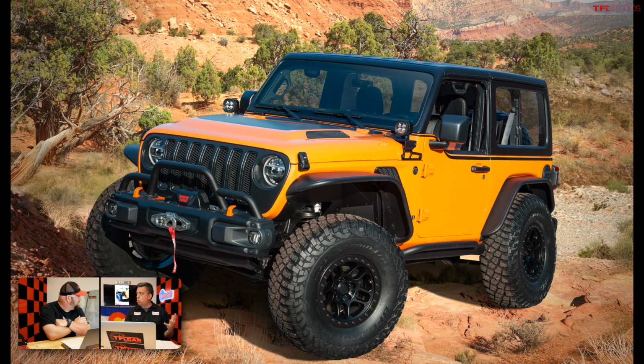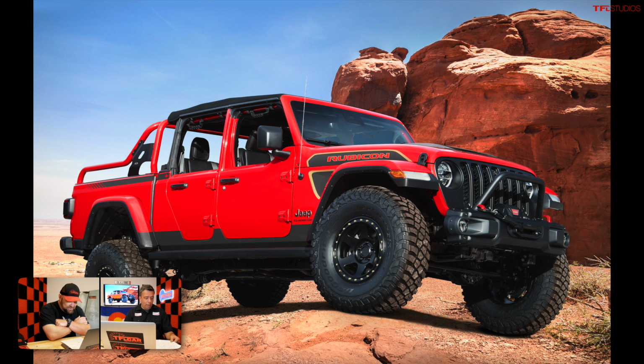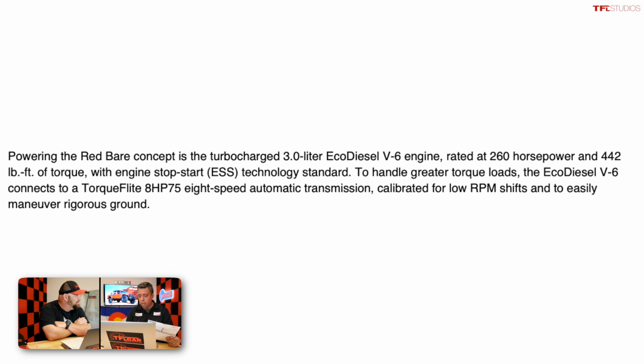So I want to talk about the truck. Can we move on to the truck? Of course. Whoa. This is what they're calling the Jeep Gladiator Red Bear. Now, he doesn't mean bear like the animal, or a Russian bear. He means bare, like pull off your shirt and enjoy. This is really strange, but it's cool, because this is a Gladiator with a diesel engine. It's still a concept.